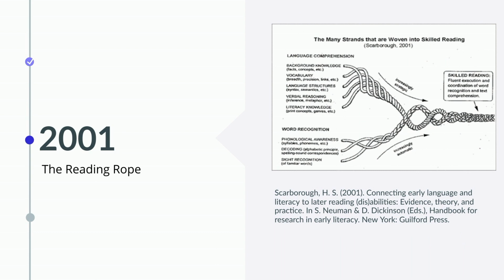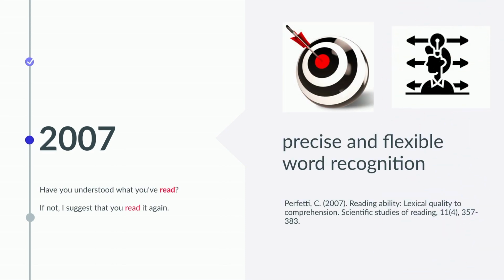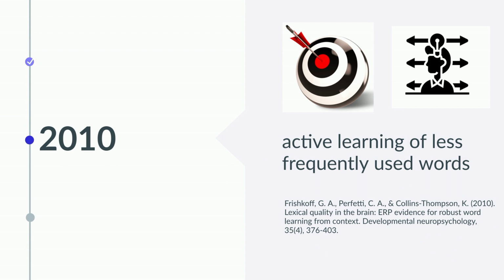Scarborough showed that with her reading rope, and the many threads that make up both, used to show that when any of those threads are weak, a child's ability to read will be compromised, especially when the two come together for words that will hold different meanings depending on the context in which they're used. And even for more proficient readers, this type of learning is at times best achieved with explicit teaching, especially for less frequent words such as technical or literary words that they don't come across on a daily basis.